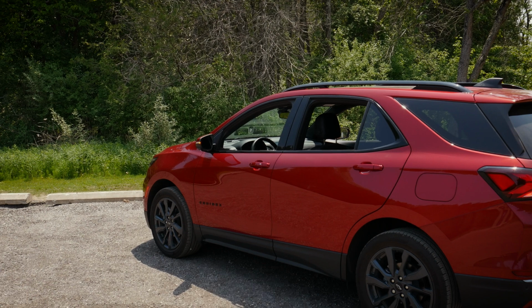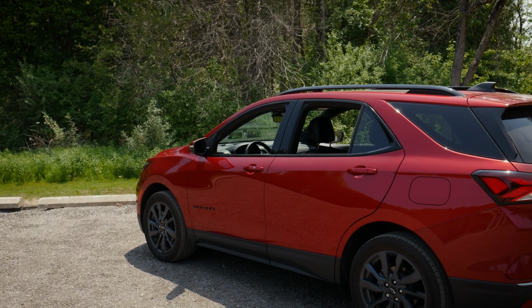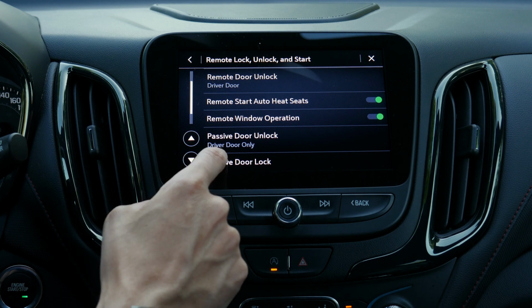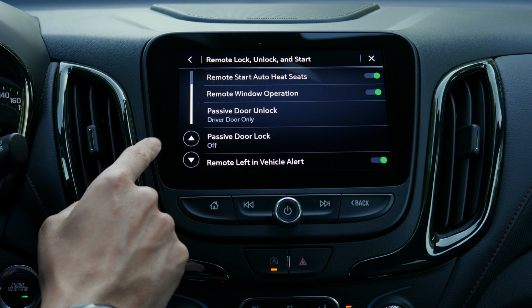So that is really neat that that's available as an option. But one thing is that it is power down, but it's manual backup again. But it is still nice. You've got that flexibility. So really, really neat. We've got that available as an option. Passive door lock for the driver door or for all doors. So as long as you've got the key fob on you, you can automatically get into the vehicle there.